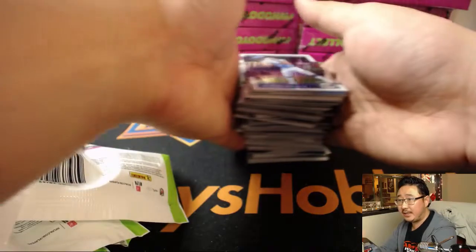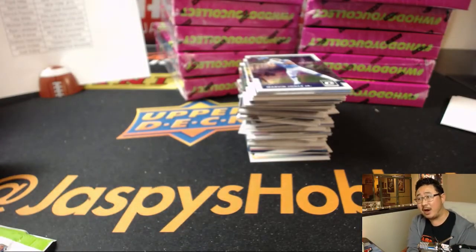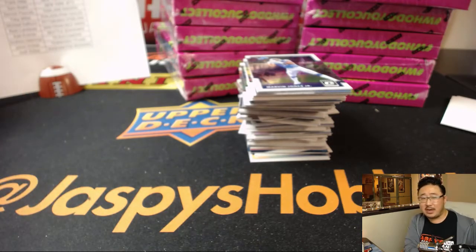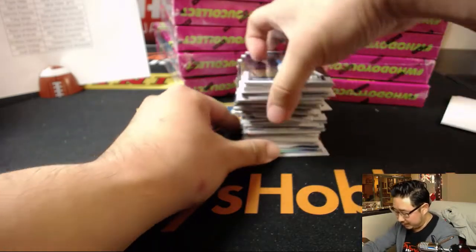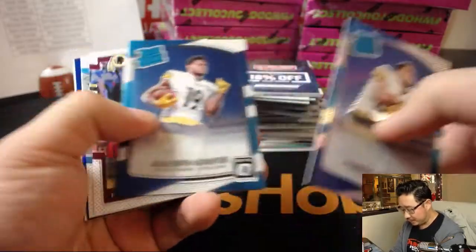Paul T saying that he saw a couple boxes break, and they do have hot boxes, autograph hot boxes. All right, how many autos are in those hot boxes? Do you remember, Paul? What was it last year? I forget. I always mix it up between baseball and basketball.